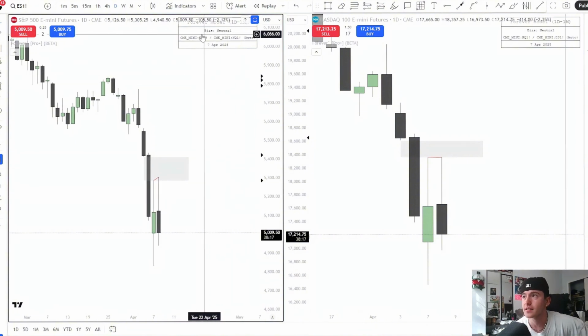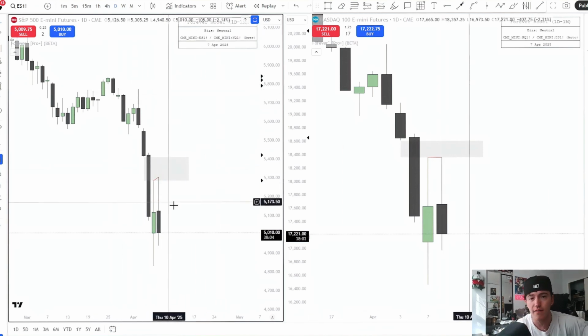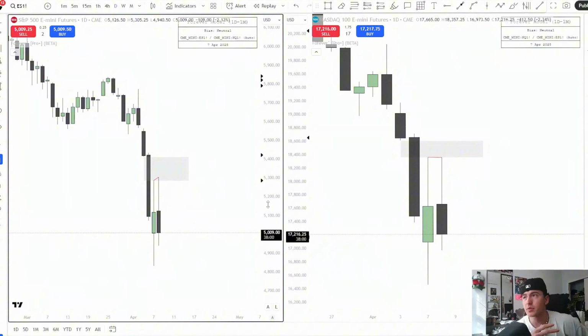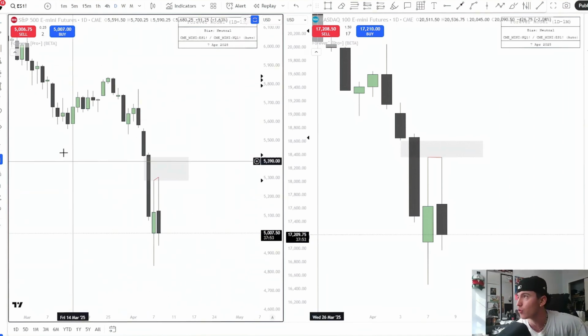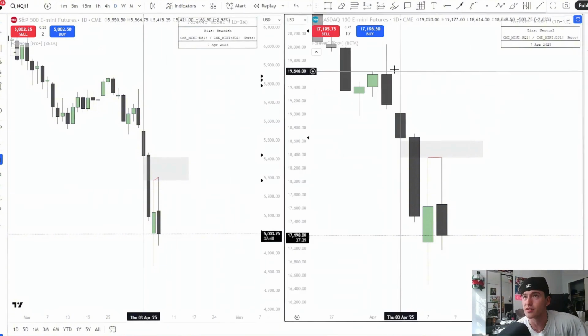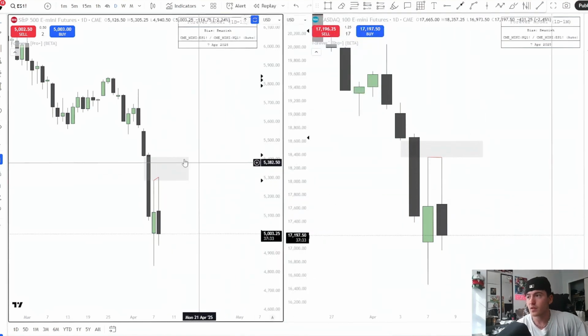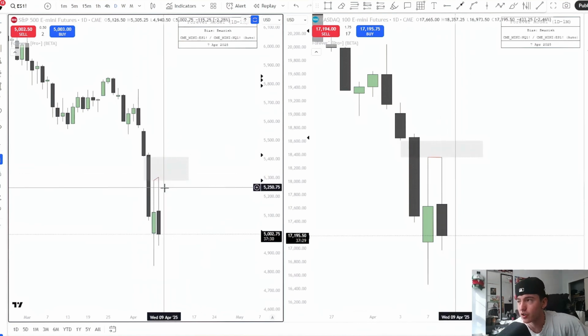Now, there's another thing below it. It says bias, neutral. If it says a neutral bias right there, that shows you that the indicator is going to be looking for both bullish and bearish setups. But since we are in an obvious bearish trend here, we're going to be toggling that bias to bearish to only look for short setups, because we're clearly in bearish order flow. So I'm going to go to my settings, hit the drop down on bias, and click bearish. Once I turn that on, the model is only going to be looking for short setups. I hit OK. I'm going to do the same thing for the NASDAQ here. Drop down bias, bearish. Boom.